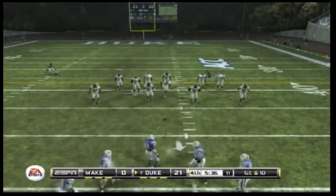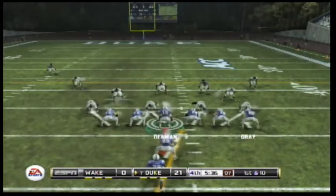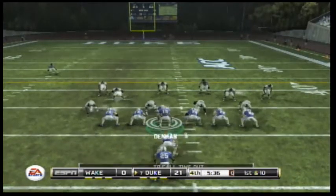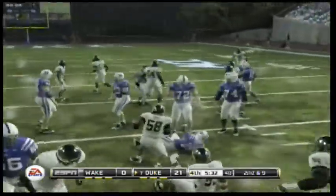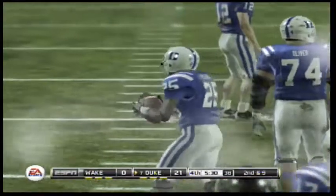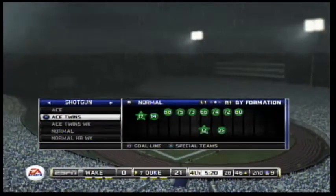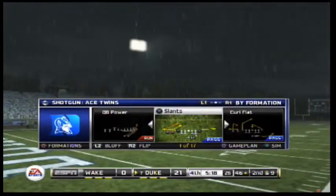They're on the right side of the 50 as they start this drive. Run the middle and nothing there. McLaurin picks up 2 yards with a carry. If it's any consolation, he did pick up some positive yards, but I doubt that's enough to make him forget the hit that he just took.